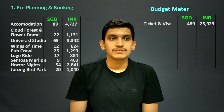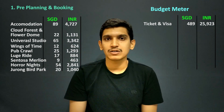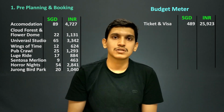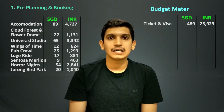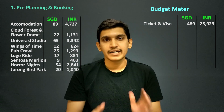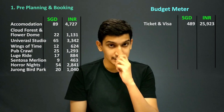Then on day 6, we visited Jurong Bird Park, and it cost us 1,040 rupees. Coming to day 7, we did a city tour. We visited some local temples there. Next to our Green Delhi Backpackers Hostel, there is one Buddha temple which we happened to visit. We of course visited Chinatown because the Buddha Tooth Relic Temple, a famous temple, is located there. We also visited some temples in the Little India area, which were Hindu temples, South Indian temples. Entry to all temples is free.